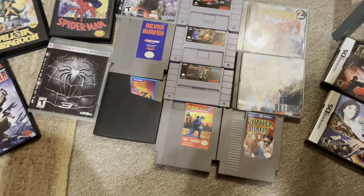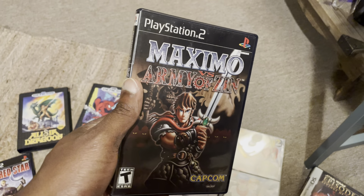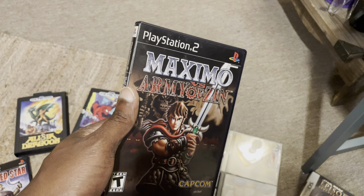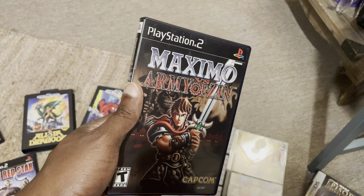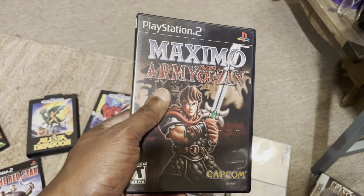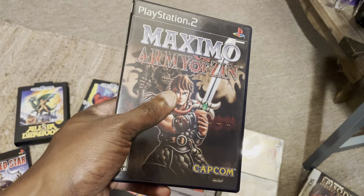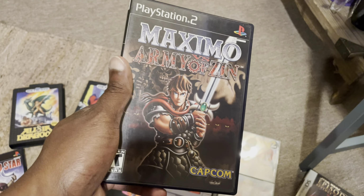And then last but not least, Maximo, Army of Zin. So I actually picked this up, and I got a really good deal on this one. I paid 39 bucks for about 5 PlayStation 2 games. Found the deal on Mercari, and for the 39 bucks, I got Maximo Army of Zin, Maximo Ghost Glory, Max Payne, the Simpsons game, and like a Call of Duty game.